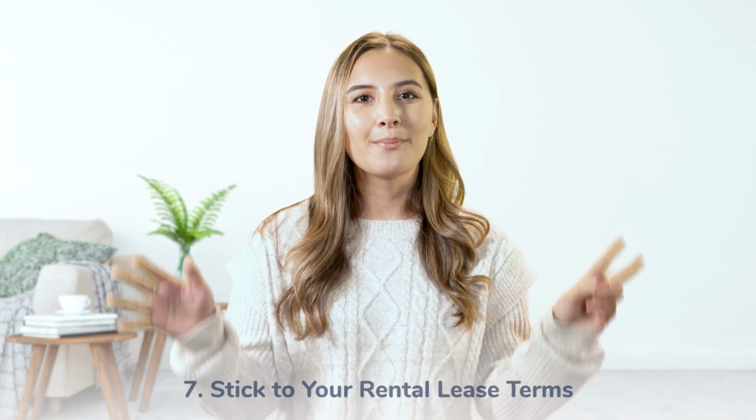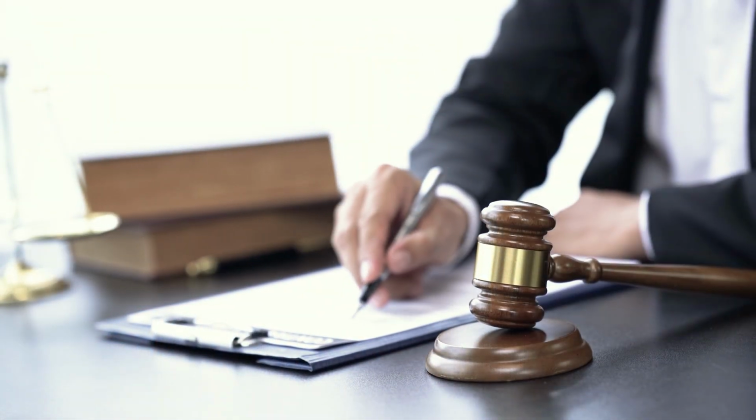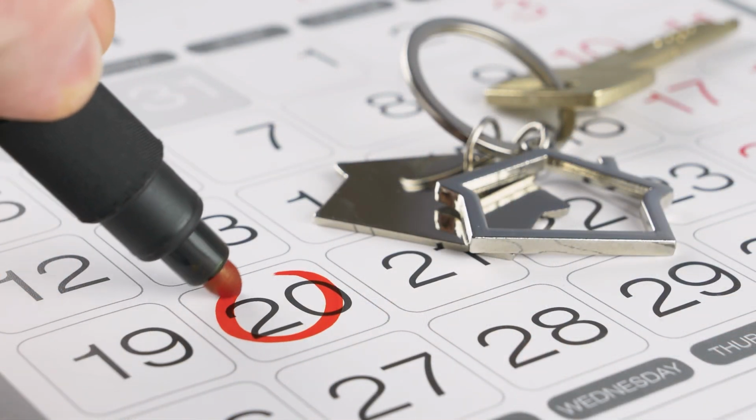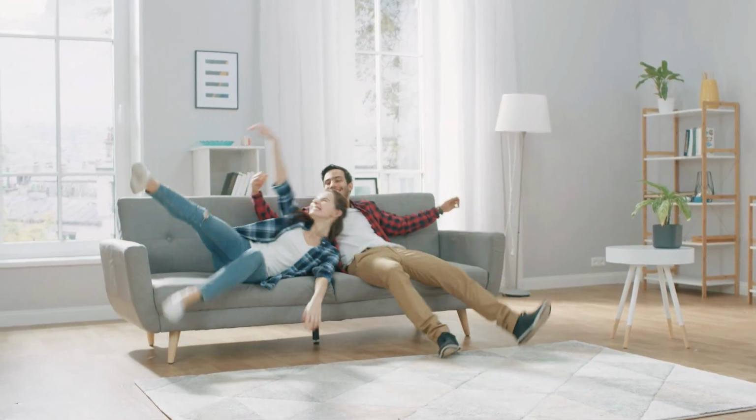And finally, number 7 is stick to your rental lease terms. You may have noticed that several of the previous tips involve using your lease. That's because your lease is a legally binding agreement between you and your tenants. By agreeing to the terms that you lay out, including when rent is due, your tenants agree to the responsibilities while living within your rental. While you can be flexible where needed, it's important to enforce your rules and require rent to be paid on time. Adhering to your rules stated in your lease is an important part of protecting your rental business.